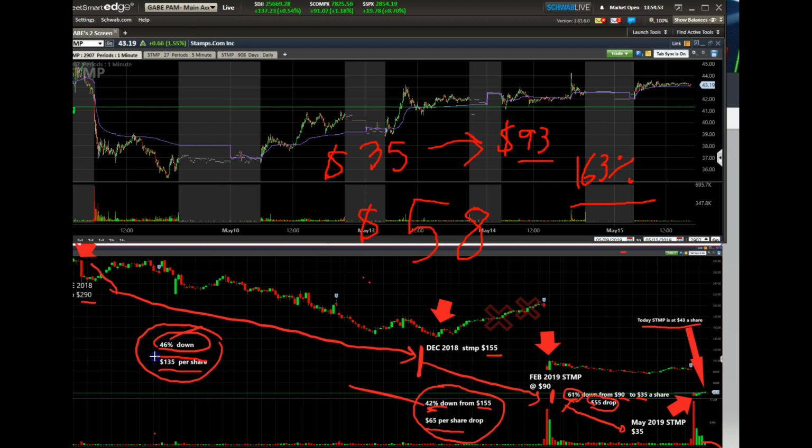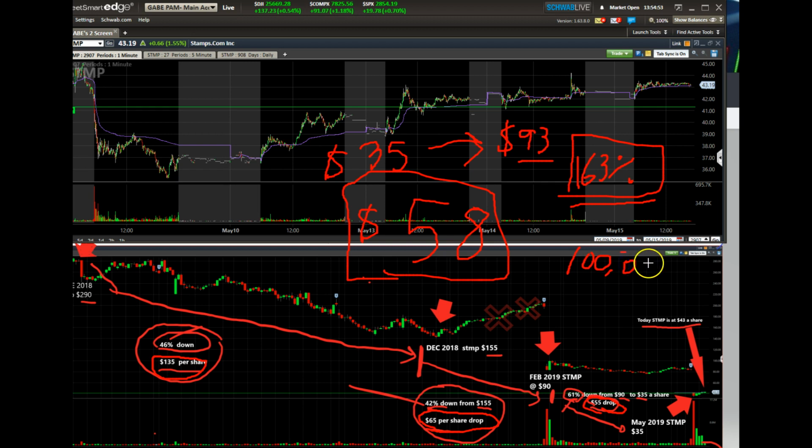When this thing went down $135 a share, which is 46%, it went down another $65 a share, and then it went down an additional $55 a share, and all you needed to do is go up $58, and you make 163%. What is that? So if you had the balls to put 100K into it at $35 a share, your 100K today would be equal to $263,000, and that's basically just for the stock to get back up to the estimate average.